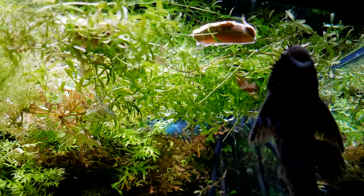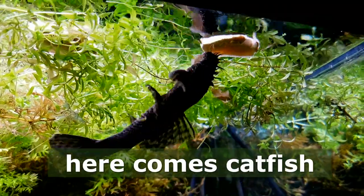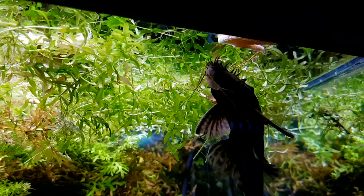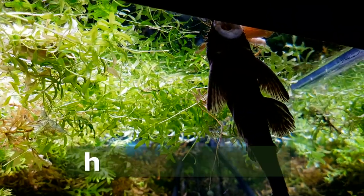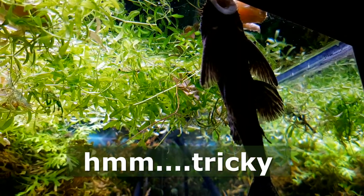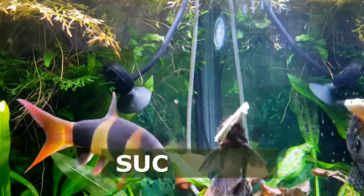And in every aquarium, you're going to have some fish which are more omnivorous or vegetarian in nature, and here comes one of the classic algae eating fish, the bristlenose catfish. And he has really taken a shine to the mushroom.